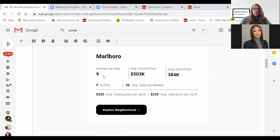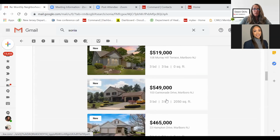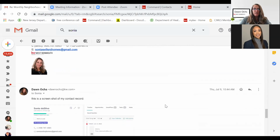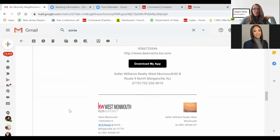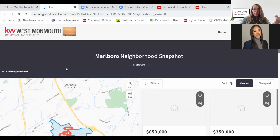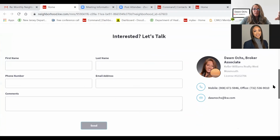So she's getting the neighborhood homes for sale, the average home price, and the average sold price. And then she can explore the neighborhood. She can see listing activity. And then here's the bottom of it with the download my app. So that's already preset in your system. She actually sent it back to me so that I could see what she received. That's why you see her information down there. But if she were to click explore neighborhood, it should take her to her neighborhood snapshot that I've created for her.